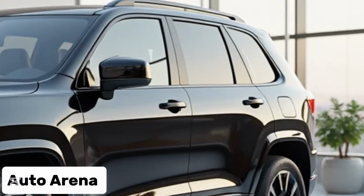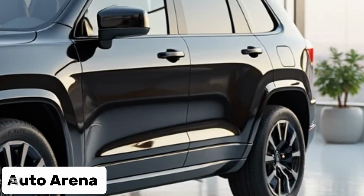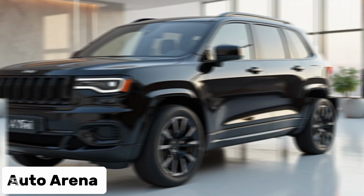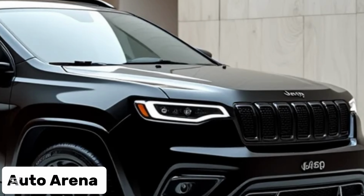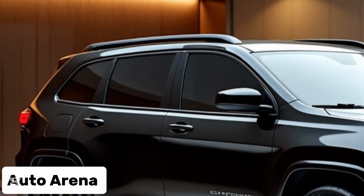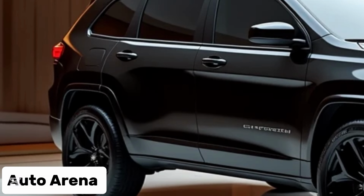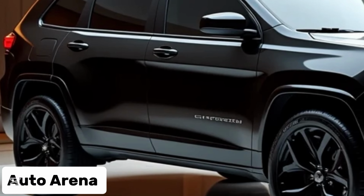Under the hood, the Jeep Liberty 2025 offers multiple engine options, including a fuel-efficient turbocharged 4-cylinder and a powerful V6 for those who crave more performance. The advanced all-wheel drive system ensures excellent traction on different terrains, making it a reliable companion for both city driving and off-road escapades. The refined suspension system enhances ride comfort while still providing the ruggedness needed for tough trails.